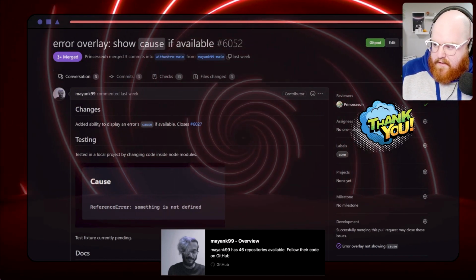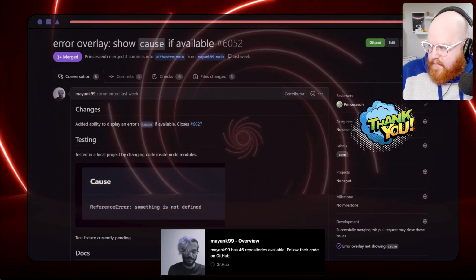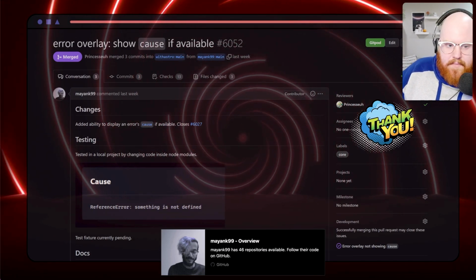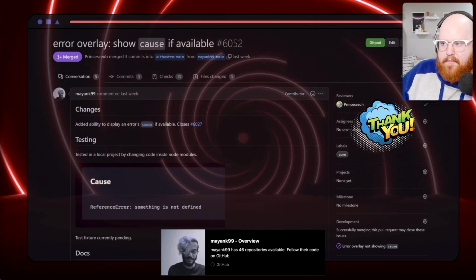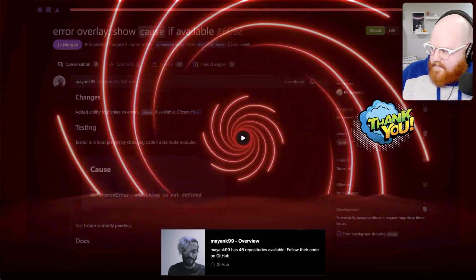Our good friend Mayank has added the ability to display errors if the cause is available to us. So the error overlay continues to get improvements as one of my favorite V2 features. So that is super exciting to see. Thank you, as always, for the contribution.